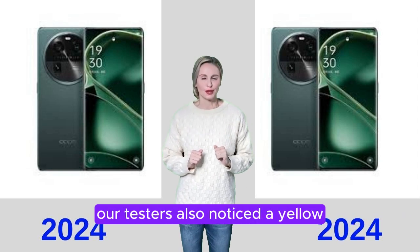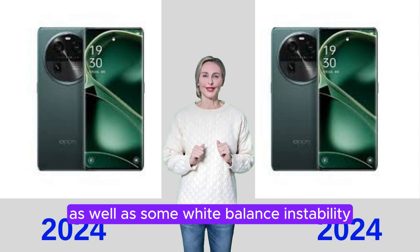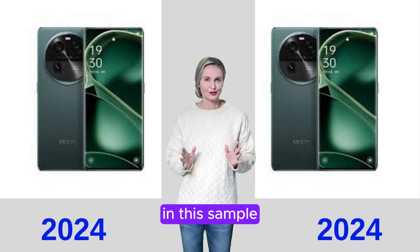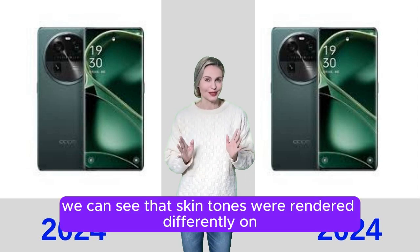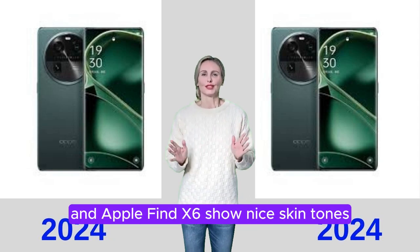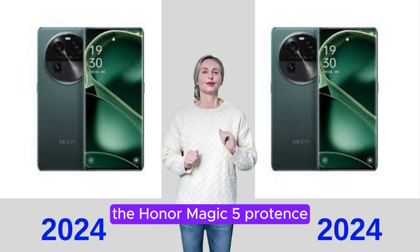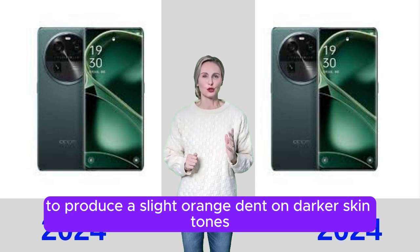Our testers also noticed a yellow, green tint in some outdoor scenes, as well as some white balance instability, especially in bright light. In this sample, we can see that skin tones were rendered differently on all three cameras. Both the Apple iPhone 14 Pro and Oppo Find X6 show nice skin tones, with the Find X6 being slightly more orange. The Honor Magic 5 Pro tends to produce a slight orange tint on darker skin tones.